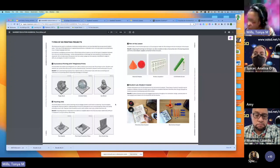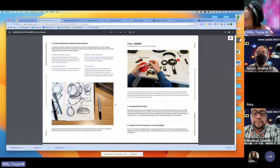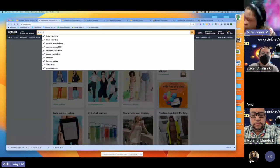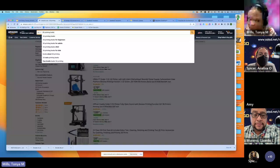So MakerBot has a deal where it has two printers and some 3D pens that you can get for a certain amount. I really don't remember the cost of that. But I do know that if you go to Amazon and you type in 3D printing, so pretty. Oh, I haven't even told you guys about resin printers. Maybe it's a different conversation.